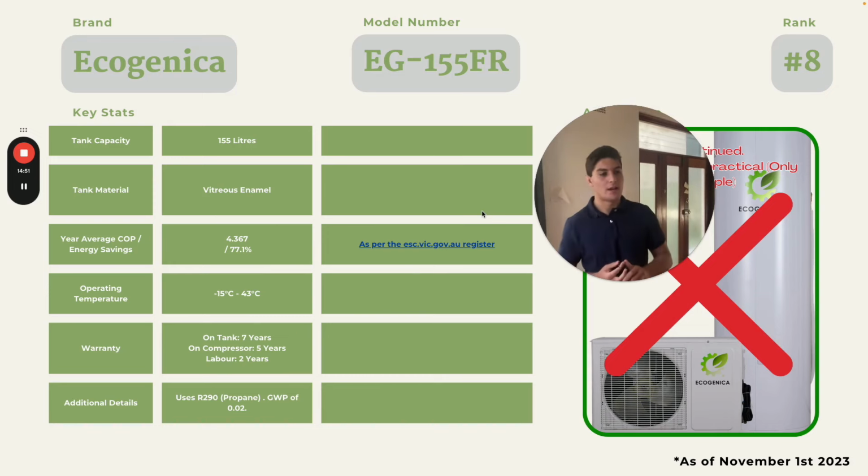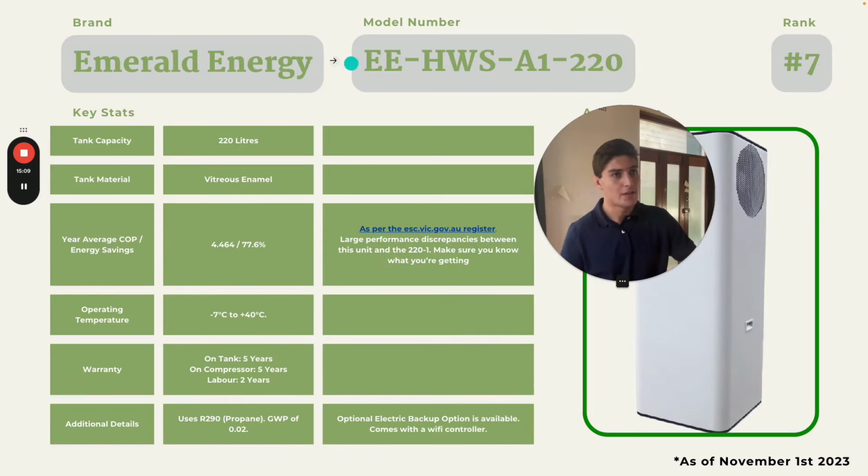So GWP, all these figures are standardised over a 20-year time frame. Propane actually breaks down very, very quickly, so that's why it has such a low GWP. So it's actually very good for the environment. Propane is a naturally occurring compound as well.